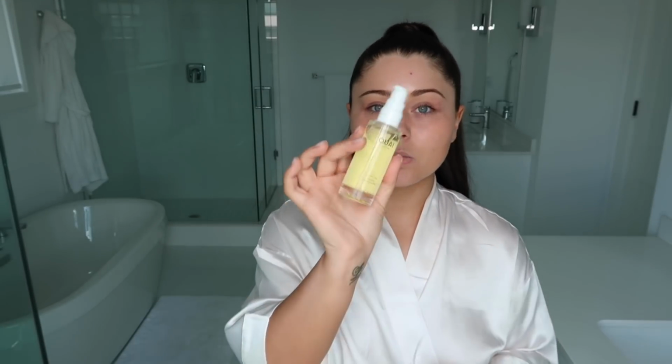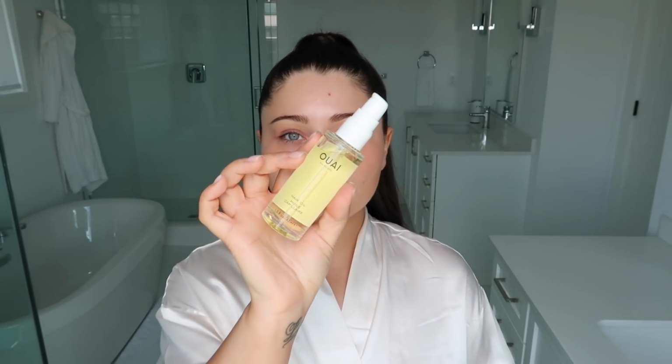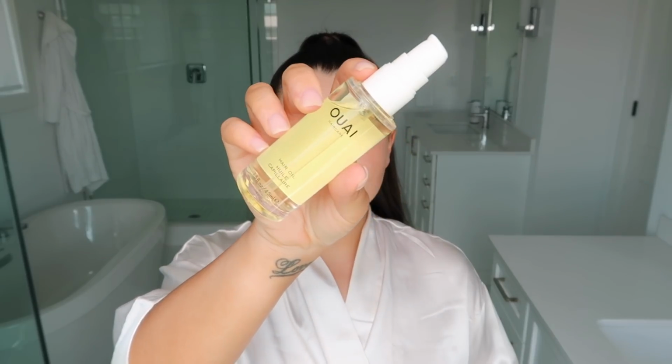We're definitely due. The first thing I'm just doing right now is putting some of this Weft hair oil. I actually saw this off of Diana Chantel on YouTube and Instagram. I think I saw it on her Instagram. This oil, you guys, is everything.